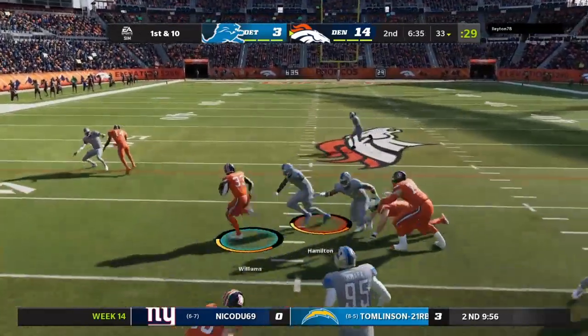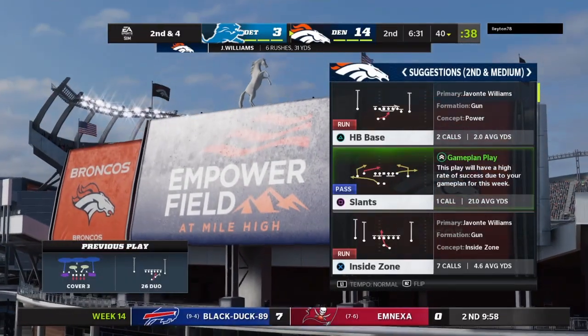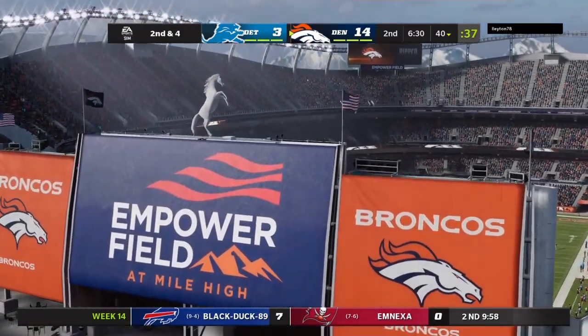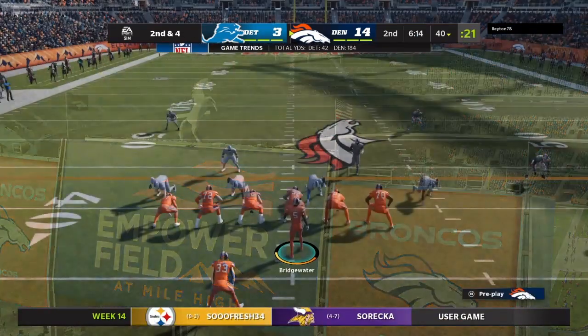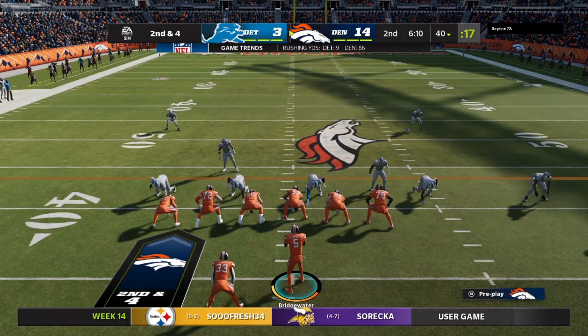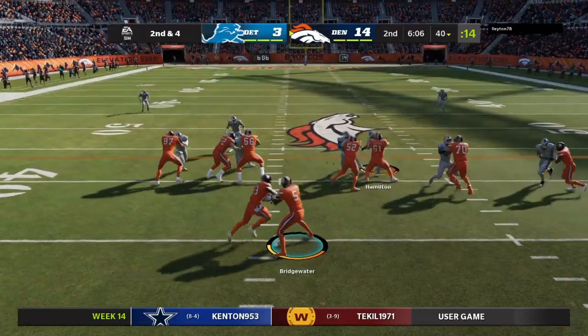They begin the drive with Williams. And he'll get this up to about the 40. He'll get a nice chunk there on the 1st down run, and it's 2nd and 4. Well, they did throw interceptions on their last 2 drives, so no surprise at all they decided to start it with a running play. I'm actually a little bit surprised, though, that they got as much out of it as they did. Yeah, decent little gain. Puts him in a pretty good spot for 2nd down.